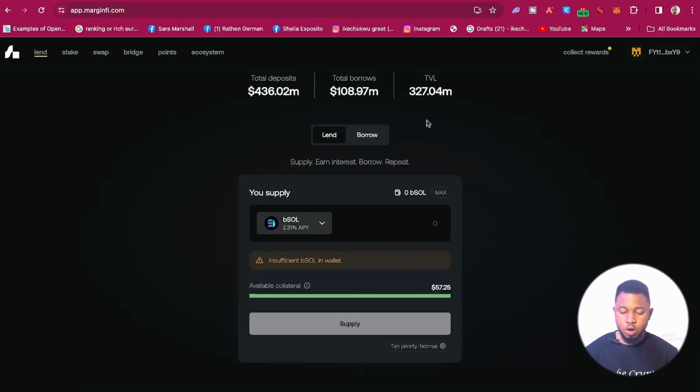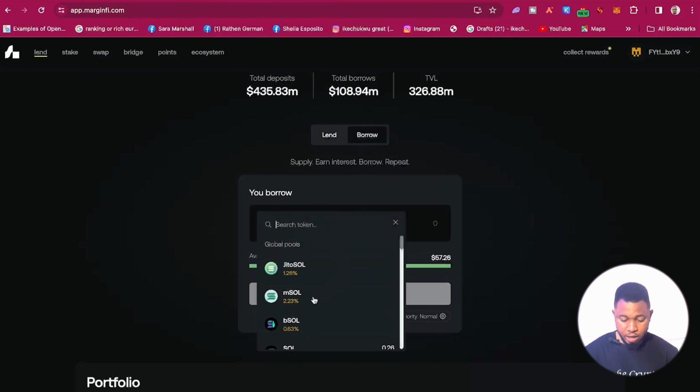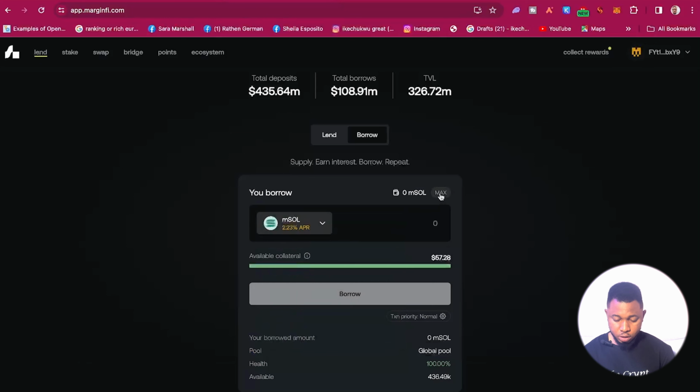And now the next thing to do on marginfi is to click on borrow. And I'll select a token of my choice. So I'll click on select token. And right here, I can use this to borrow Solana or any other coin of my choice. But let me borrow JITOSO or let me borrow MSO. Let me borrow MSO. I'll click on max.